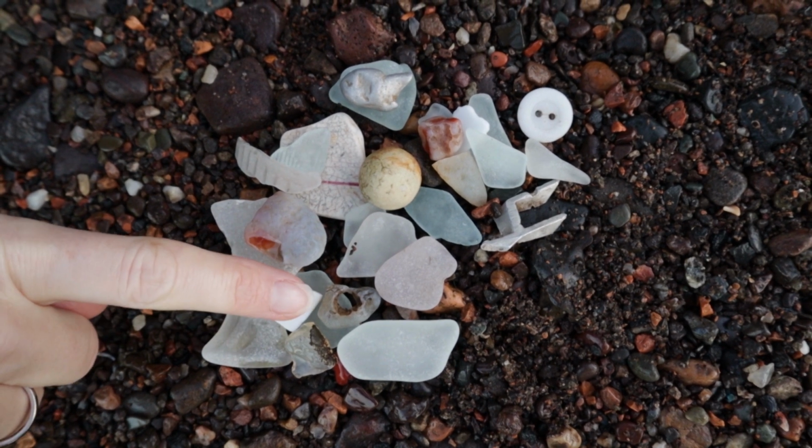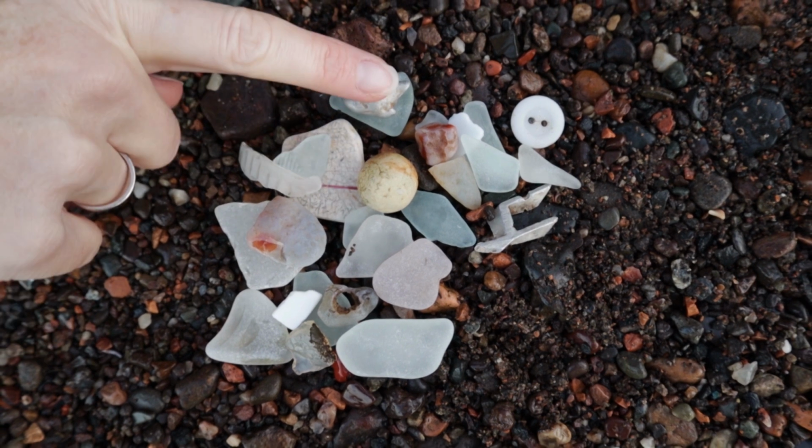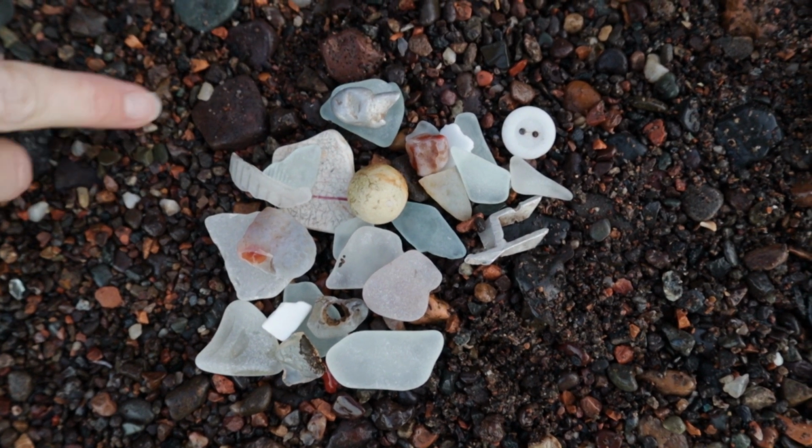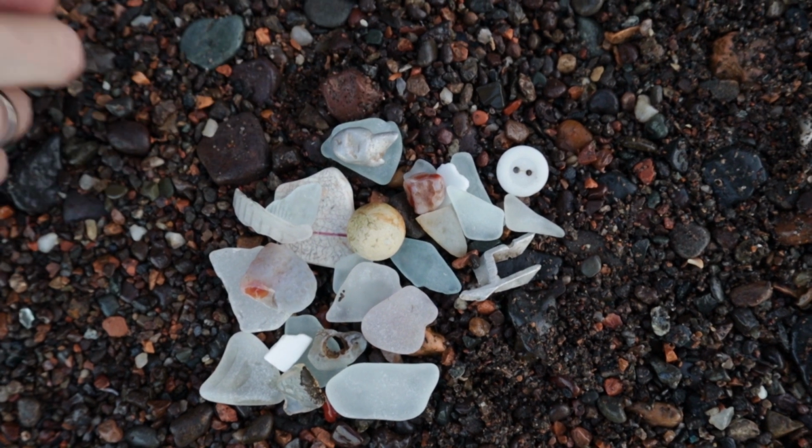I mean, yeah, that agate, that is really amazing. I found another bigger agate, that marble, and the button, my favourite. And I found this little bit of beach metal that I think looks a little bit like a fish.